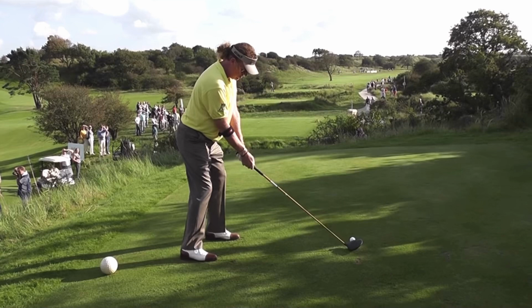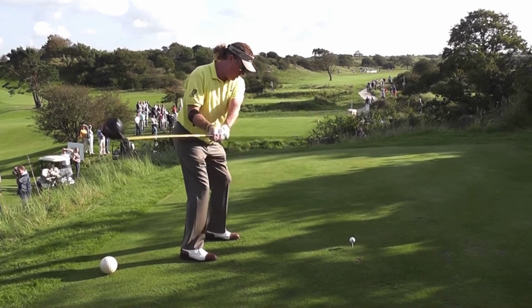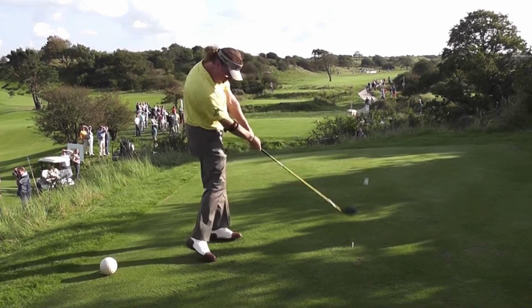Now, as you can see, when he gets to the top, he just turns into position, just looks solid. And it's obviously a tried and tested golf swing at the highest level.